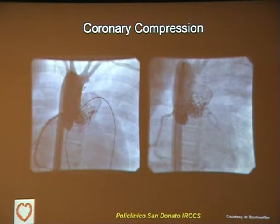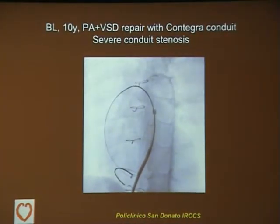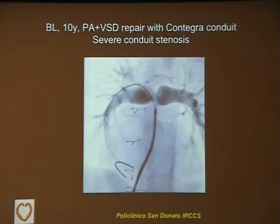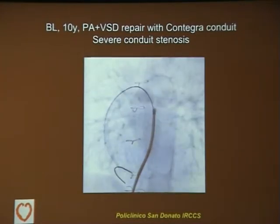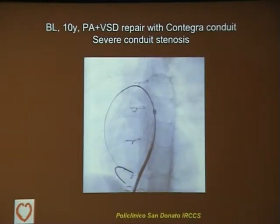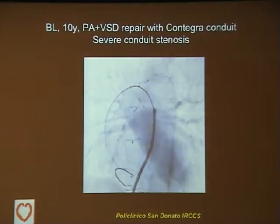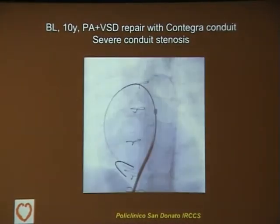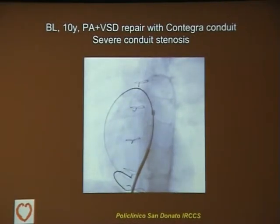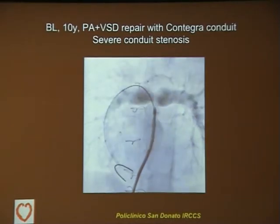So we have to avoid this problem. How to do it? I show you an example. You have to rule out the possibility of coronary compression. This is an example of a complex pulmonary atresia with severe conduit stenosis, as you see here. Well, it seems to be an ideal candidate for putting a stent and a percutaneous valve. However, as I mentioned, we have to be sure that we are not going to compress the coronary.